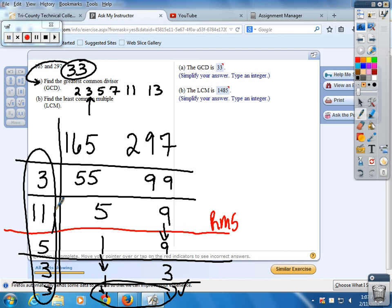3 to the third times 5 times 11. Well, 5 times 11 I'm going to multiply together because that's 55 and that's an easy multiplication. So, I mean, there's no other way to get around it.